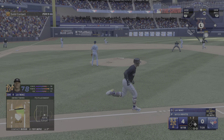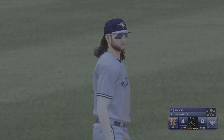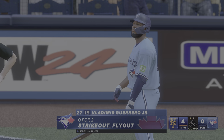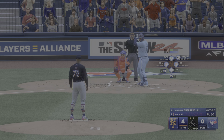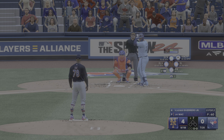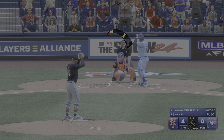Nice stop. Throws from the seat of his pants. There's one. Double play. That was some defensive wizardry. Set for the last half of the seventh. And now, Vladimir Guerrero Jr. The right-hander back to work.